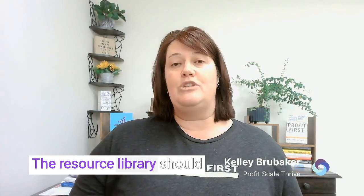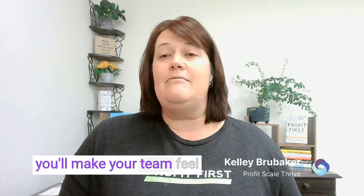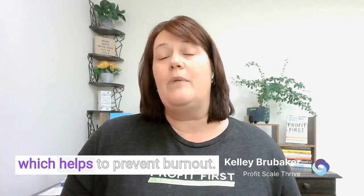The resource library should be a place where employees can go to find information and resources about anything they need, whether it's work related or not. A resource library might include links to helpful articles, training materials, a list of useful software and tools, or a directory of experts that employees can contact. By creating a resource library, you'll make your team feel supported and connected, which helps to prevent burnout.